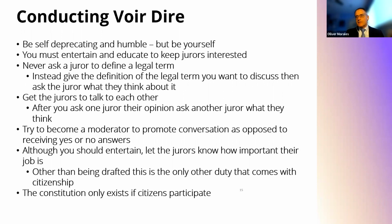And the reason that they ask you to show up for this is because that's how the Constitution continues to be alive 200 plus years later. It's participation that is required and an important job of being a citizen of this country. And so you're entertaining, you're educating, but then boom, you lower the boom by letting them know, hey, this is really, really important. It's not a frivolous thing when you go back there and you have to hash this stuff out, because you want thoughtful jurors that take their job seriously.